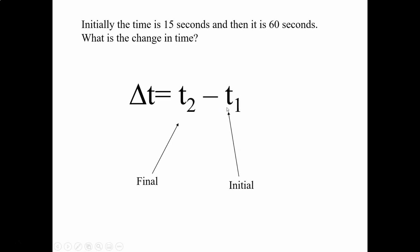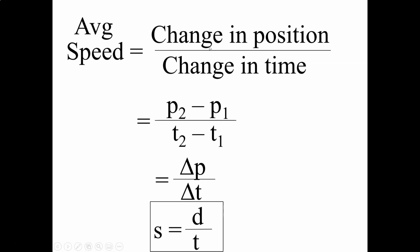So we've got final minus initial. So what was delta T in my example up here? Well, the 60 seconds is my final time minus 15 seconds. So I subtract them, and I get 45 seconds as my delta T.